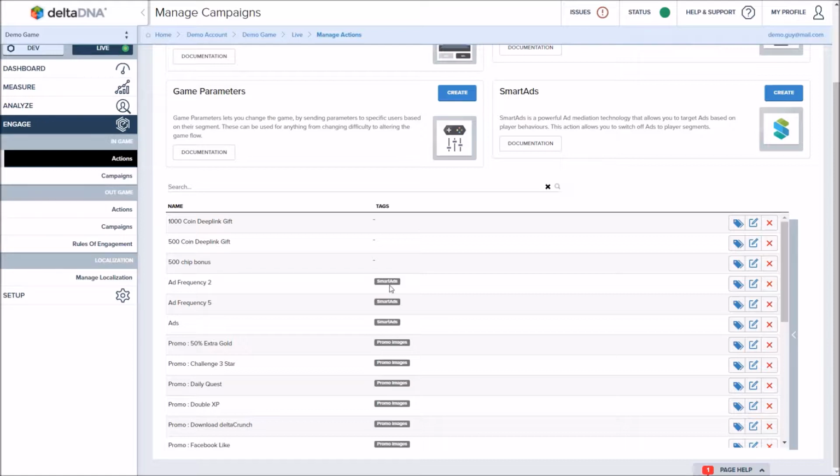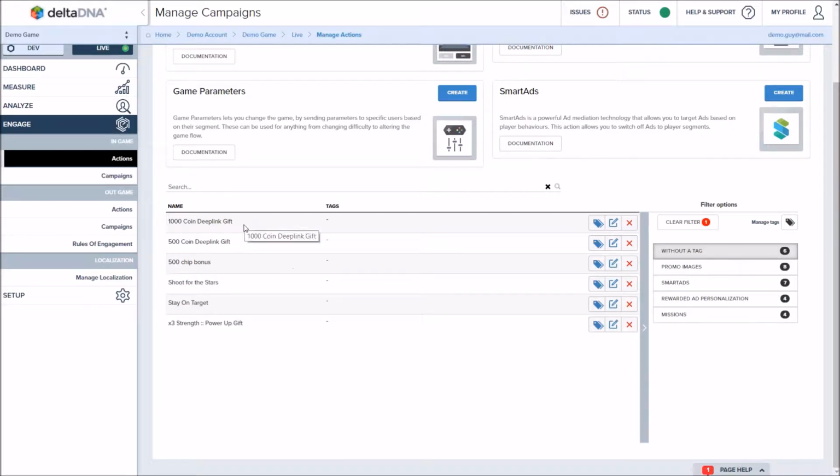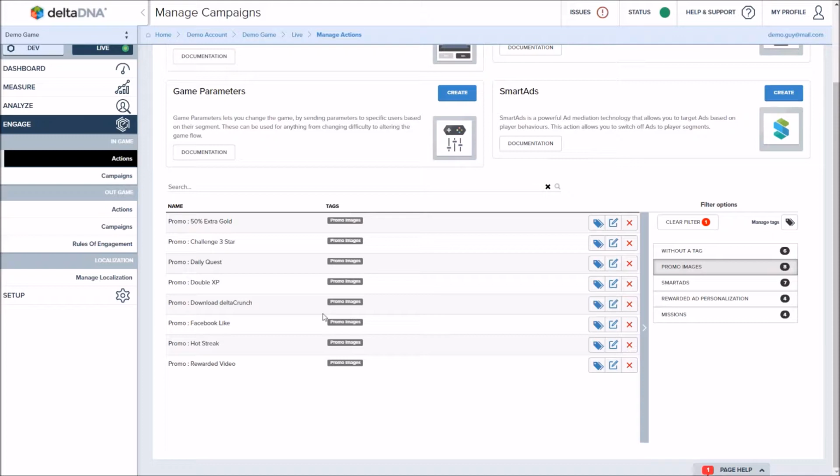We've now given you the ability to start tagging different actions, and we've added a tag manager into it. So if I pop open the sidebar here, you'll see that I've got a bunch of tags. I can look at any actions that don't yet have tags attached to them, or I can look at ones where, let me just clear that out, where I have assigned a tag.